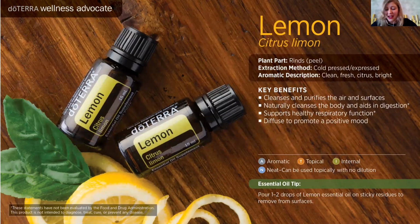And if you have pets or kids, I definitely recommend making your own cleaning products at home because they're walking all over your floor, licking their paws, licking their hands, eating things off the floor. So you want to make sure that the cleaning products you use are very pure.